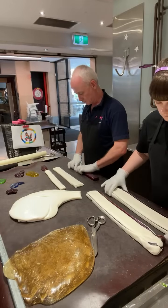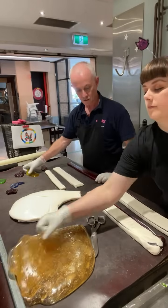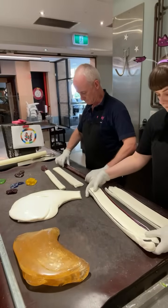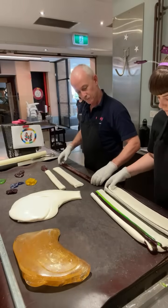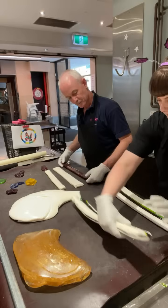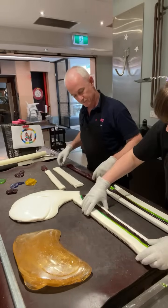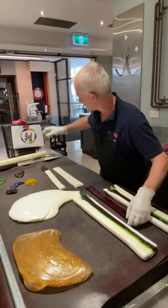Yellow is growing. I think they're in the clear. Alright, so if you turn them upside down, cool if it could grow on the table. Unfortunately, it just gets softer. Hold on. So that will go up like that. Yeah, gorgeous.